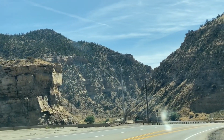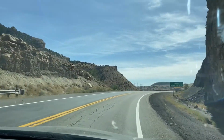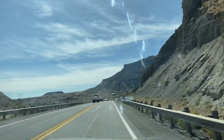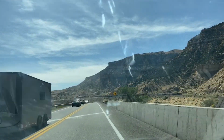And yeah, now we're gonna head towards a bit more deserty zones. So we're gonna enter into some desert zones where there's not a lot of places to stop. So we didn't really stop anywhere, we just kept going.